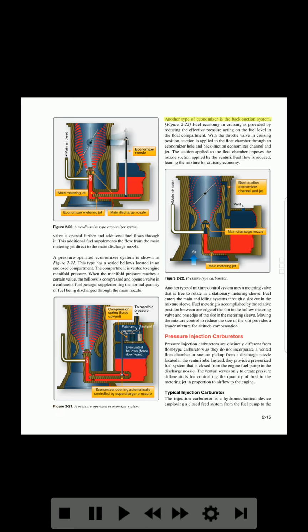Another type of economizer is the back suction system. Figure 2-22. Fuel economy in cruising is provided by reducing the effective pressure acting on the fuel level in the float compartment. With the throttle valve in cruising position, suction is applied to the float chamber through an economizer hole, and back suction economizer channel and jet. The suction applied to the float chamber opposes the nozzle suction applied by the venturi. Fuel flow is reduced, leaning the mixture for cruising economy.